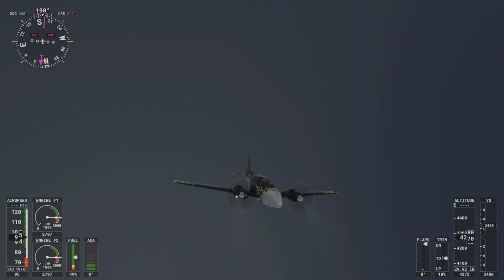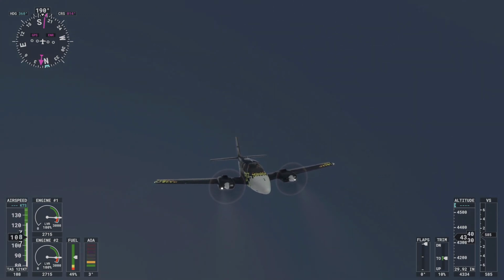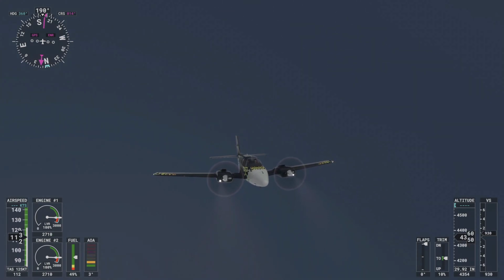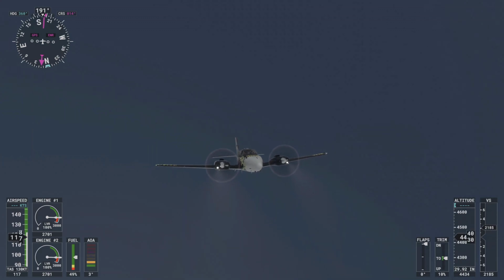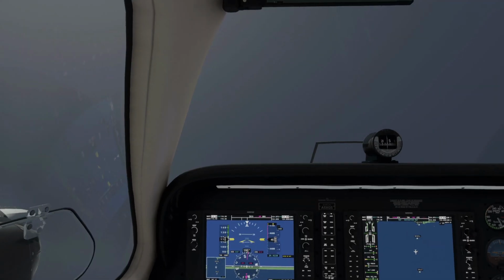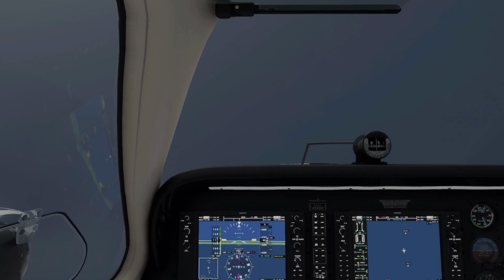Right now, Hurricane Henri, I believe, is still classified as a hurricane. I think it's a Category 1 hurricane. So the winds are not too strong, but still strong enough to cause significant damage. But naturally, we'll go ahead and fly in it.